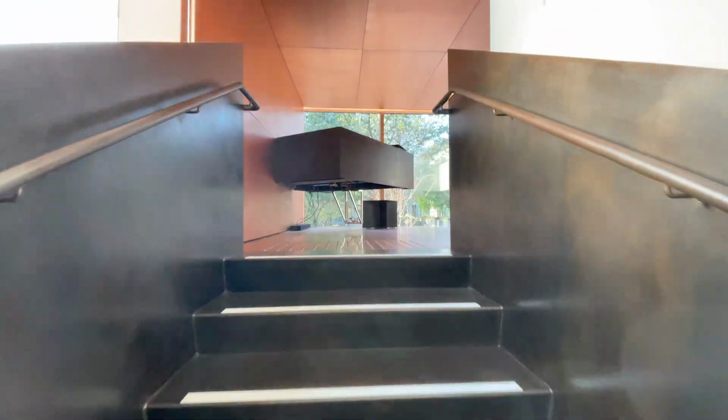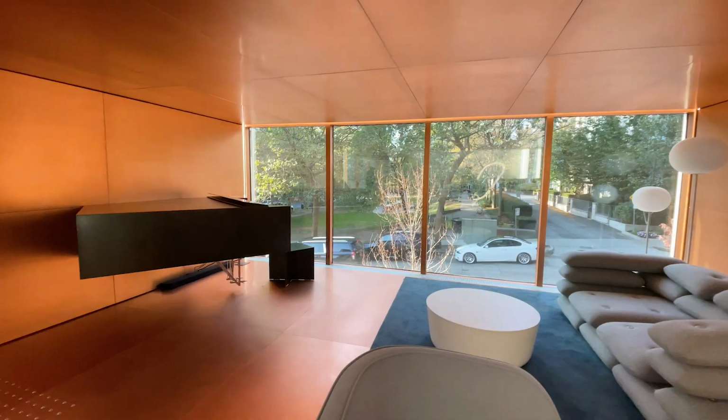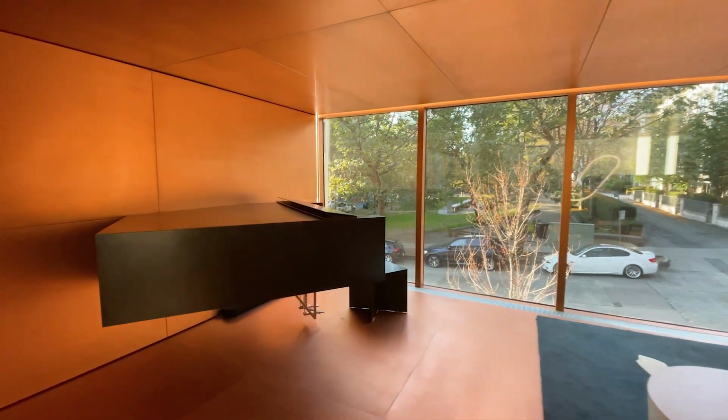We have the typical apartment building piano lounge, of course. What life are you living if you don't have a piano lounge, am I right?